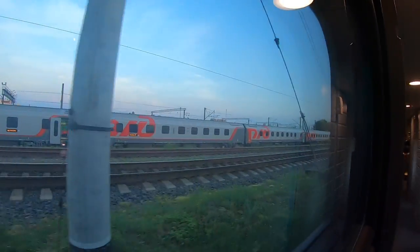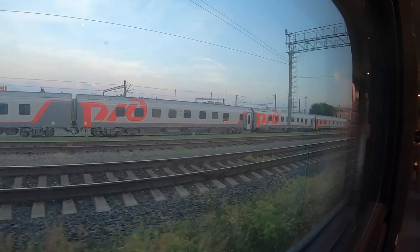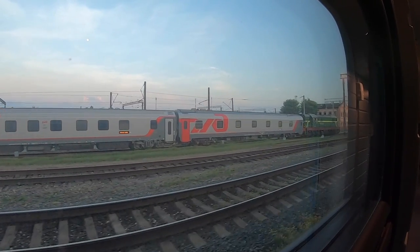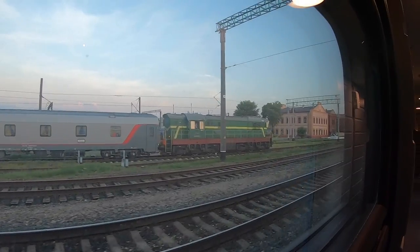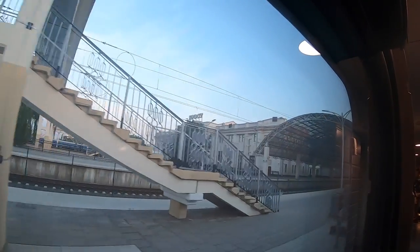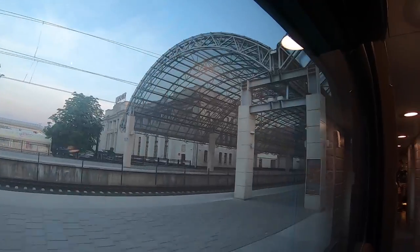You can see in the video there, you have two types of rails, the European and the Russian. See carefully, that's a Russian train. Some trains have to stay here for 2 hours while they change the rails. But we are lucky to have an automatic train which is going to cross the border without changing the rails. If you look out there, that is Brest railway station. We are now right at the Brest border station.